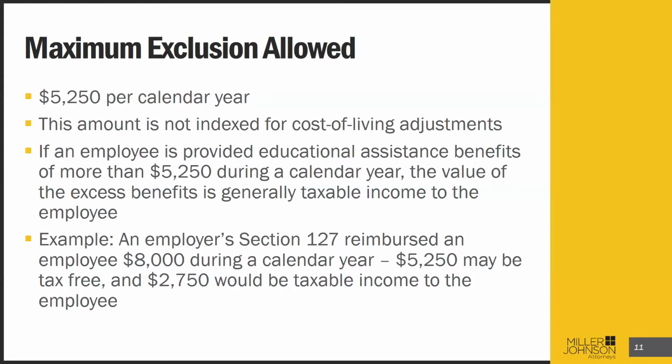The maximum exclusion amount that is allowed under a 127 plan is $5,250 of educational expenses per calendar year. This amount is not indexed for cost of living adjustments, so absent any legislative action, this amount will remain at $5,250. As some brief history that I found interesting, this amount was originally created by Congress all the way back in 1978, and the amount has not changed since 1978. As you can imagine, that may have gone much further in terms of educational expenses over 40 years ago than as compared to now. But it is still a valuable benefit that many employers offer, and employers who don't offer it may want to consider offering.